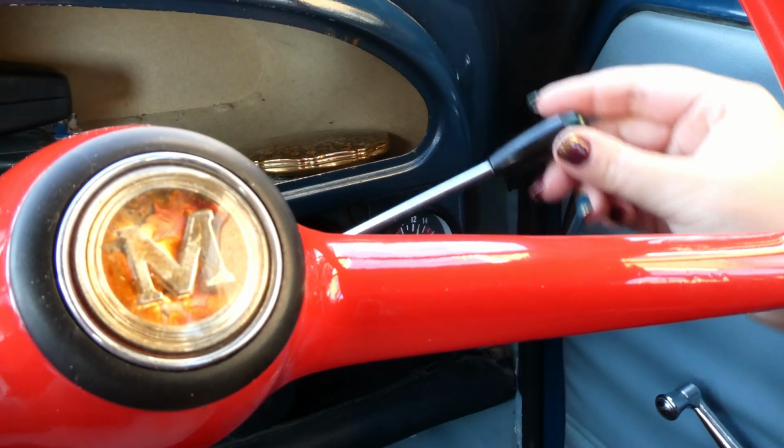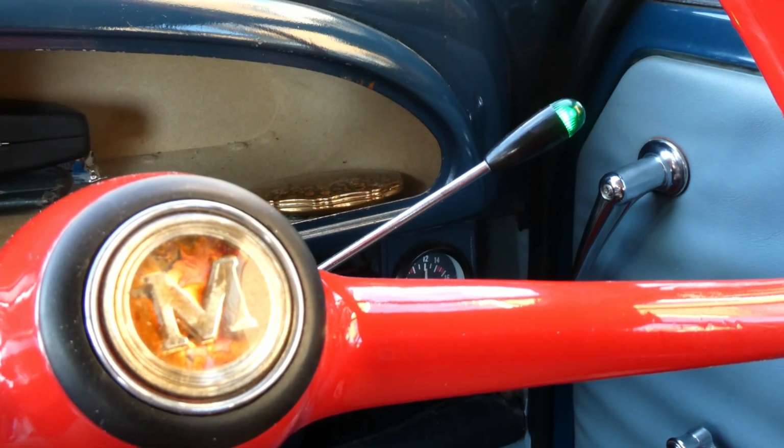The pale colour wasn't exactly to his liking, so he had it painted the darker green that we see now. Neither of these greens are original Morris factory colours, which is quite interesting, and it does make it stand out a little bit. He didn't get the engine bay painted, however, something that he says he regrets.